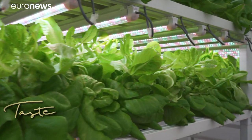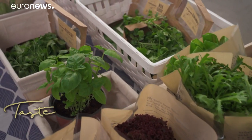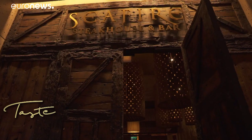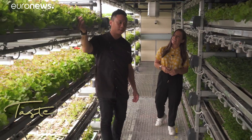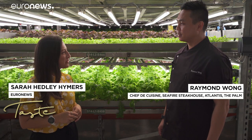Sustainability is on the lips of the restaurant industry, and Dubai is looking to local farms for a more secure future. Atlantis The Palm is one hotel committed to serving locally sourced ingredients at every restaurant. I caught up with Chef Raymond Wong to find out what's on the menu. Chef Raymond, what are we shopping for today?